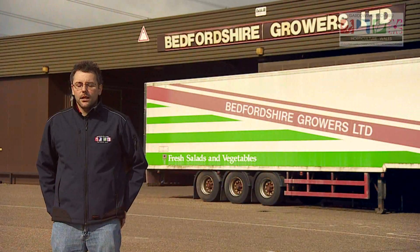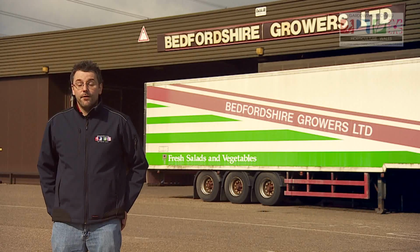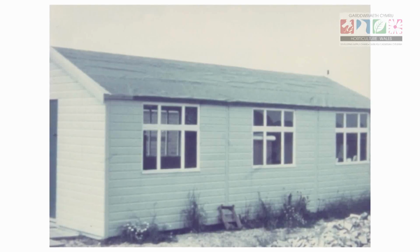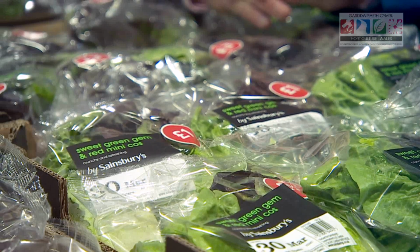Bedfordshire Growers is one of the largest and most successful vegetable cooperatives in the UK. Over more than 50 years, it has developed from very humble beginnings, basically a single shed in a field, to its current guise, a multi-million-pound operation which has cornered a significant share of the UK's onion and lettuce markets.